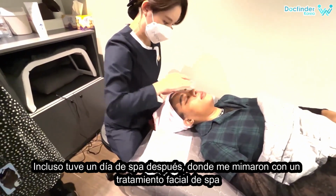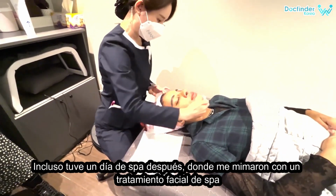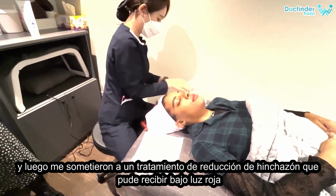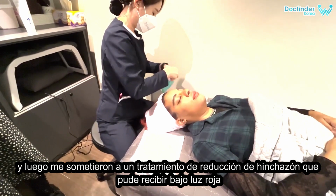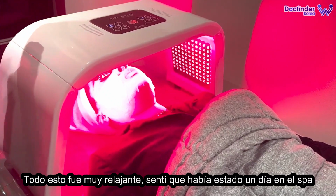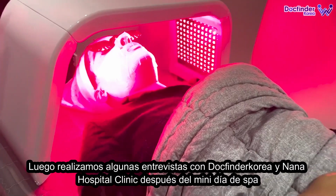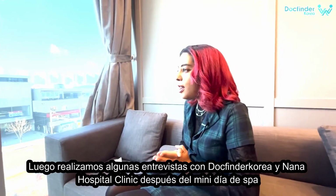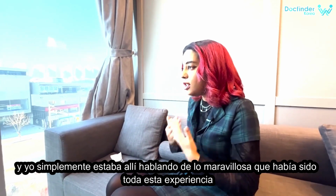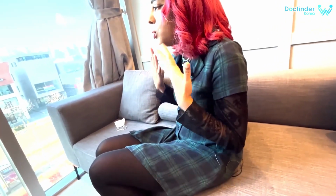I even got a spa day afterwards where they treated me to a spa facial treatment. And then afterwards, they set me up for a de-swelling treatment that I was able to get under red light, and it helped with the de-swelling process. All of this was very relaxing. I felt like I just went to a day at the spa. Then we did some interviews with Docfinderkorea and Nana Hospital Clinic after the mini spa day, and I was just there talking about how wonderful this whole experience has been and how lucky I am to be working with them.